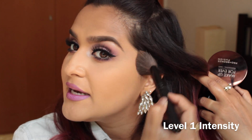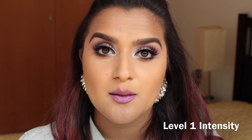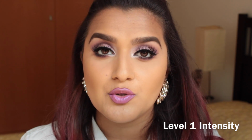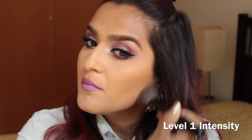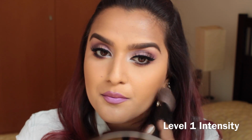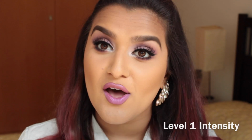And just like with any other makeup, it's better to build the bronzer up rather than to go full tilt with a crazy intense bronzer and then run into an issue of it being too dark or you looking muddy. So I prefer starting out lighter and then deepening up as I go. And again, I'm just going to take that a little bit onto the cheekbones. And that is my level 1 intensity for a light use of bronzer.